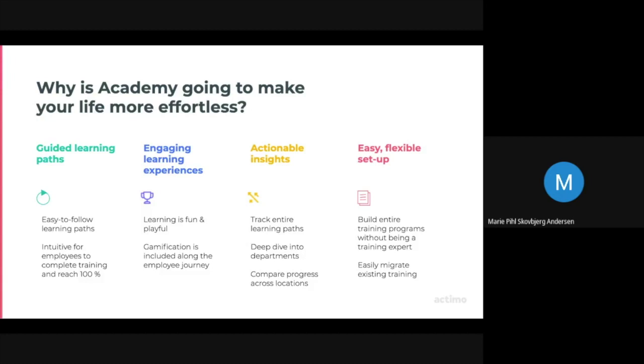So why is the Academy going to make your life more effortless? For everyone who's in the platform building everything, and also for your employees. First up, of course, is the employees. Those are the people that we need to care about and make sure they are in the know at all times. The Academy is providing you with a very easy to follow learning path. And it's intuitive for your employees to know where to start and where to go to complete all the trainings and get 100% in their progress.